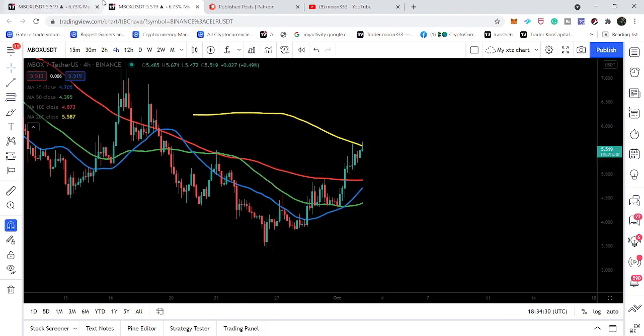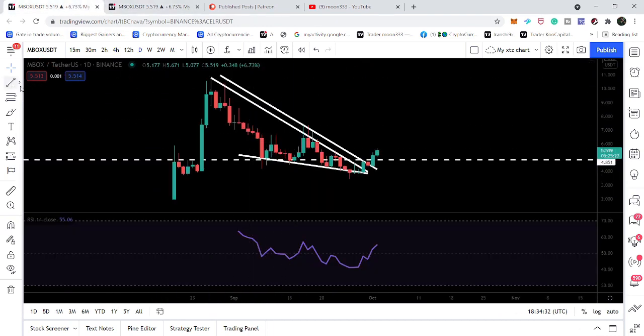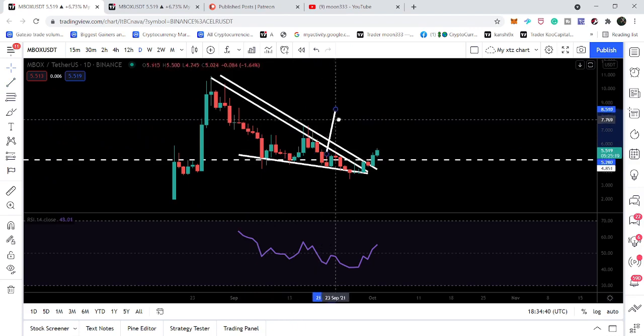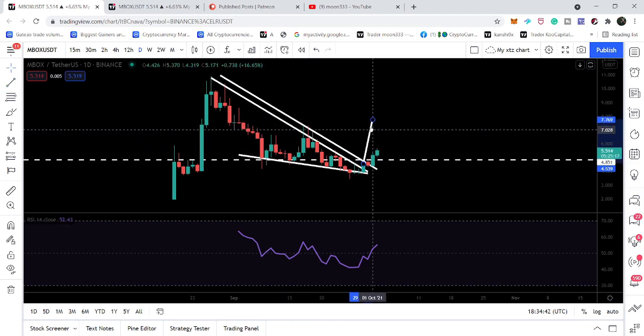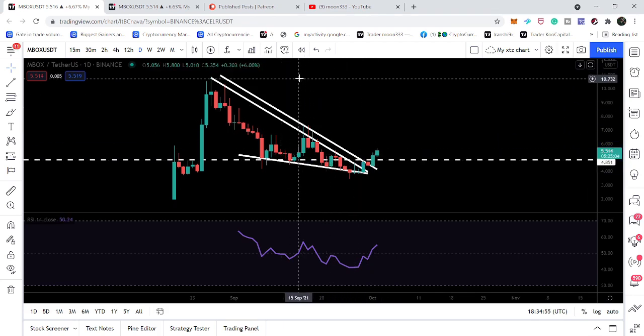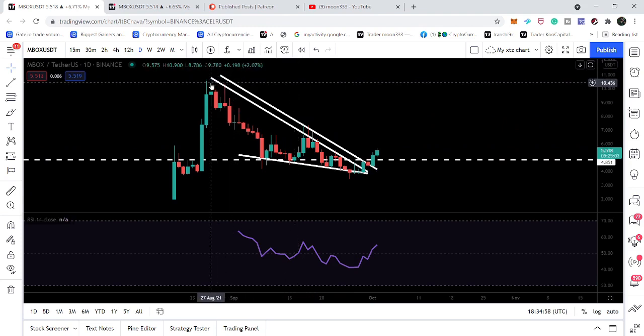Now let's take a look at the targets after this breakout. This is the bearish pattern, and if I place this measurement tool from this low to this high, from this support up to this tail of the pattern, and place it here at the breakout point, then this can be our immediate target, that is $7.76. However, I'm expecting that after such a huge breakout, the price line can reach up to the highest price ever in the history of MBOX. As per the Binance exchange, we have $10.90.